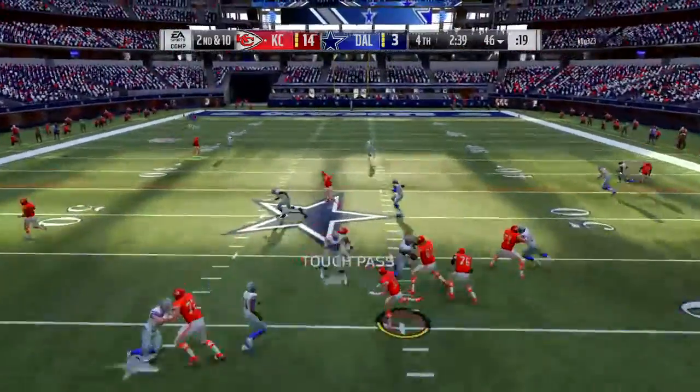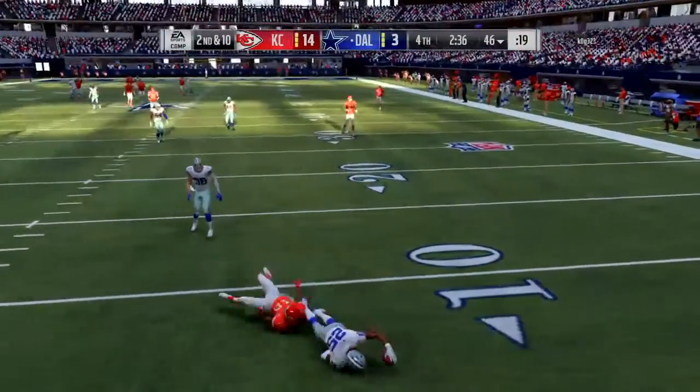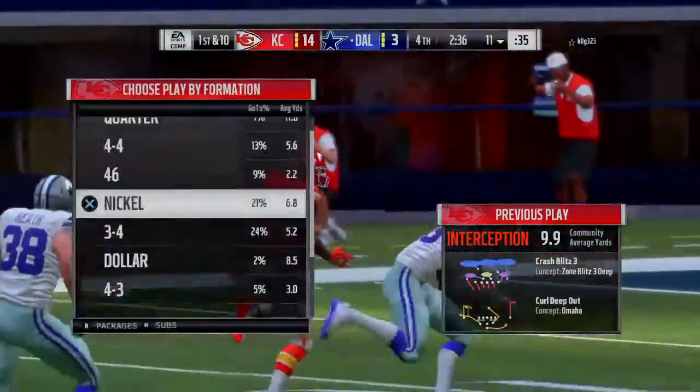Mahomes will try again on 2nd down. He's going to launch this thing. And intercepted. Maybe the turning point they need. Picked off at the 11. And a big turnover there as his guys will get the football back.